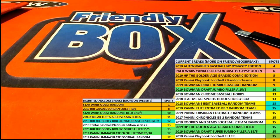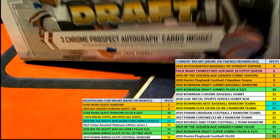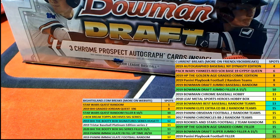Playbook football. We have a lot of different things getting ready to break. Bowman Draft Jumbo. We'll grab our playbook. We'll get that on the camera in just a minute. There we go.